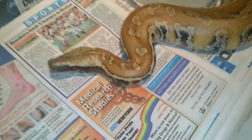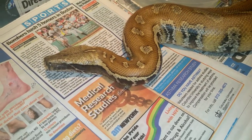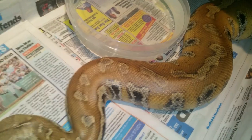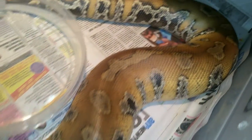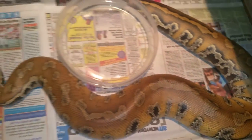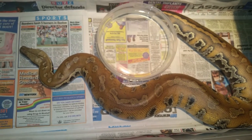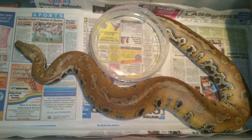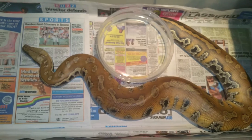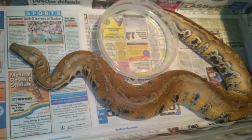Alright, to end it off, my blood python. He just had a meal last night. He's chilling. He's got a nice fat belly. So big, I can't even get a full shot, so I bring the camera all the way up. But he's looking good as always. Love this guy.